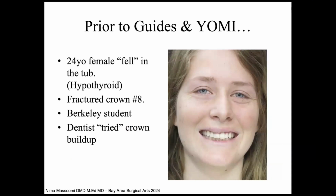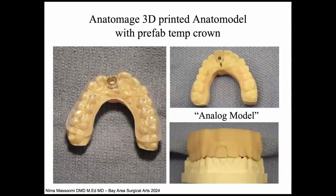So let's go back to this Berkeley student that came to me. How did I do this case back in 2012 and 2013? This is what used to be called Anatomage, but now it's Osteoid, thermoplastic guides that were created. And you can see the middle cylinders. And then in these anterior cases, I would have them make me an analog model, which is basically a 3D printed model, which has the implant analog hole already drilled into the actual model itself. And then I would take that and send it to my lab.